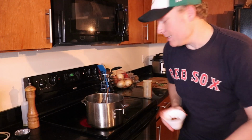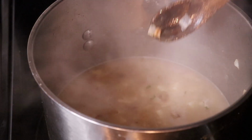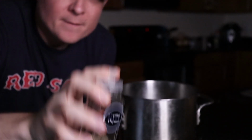Next up, add half the bacon back in. 2 cups of stock. You could use chicken stock, seafood stock, clam juice, any of that. I'm adding chicken stock. Let that simmer until the potatoes are fork tender. While this is simmering, we're gonna add 2 to 3 bay leaves and about a teaspoon of dried thyme.